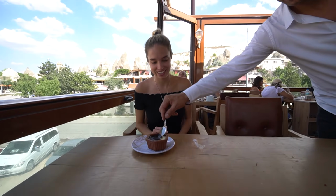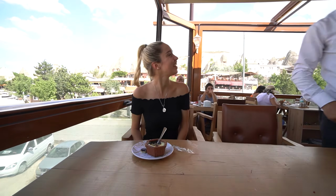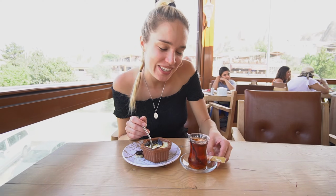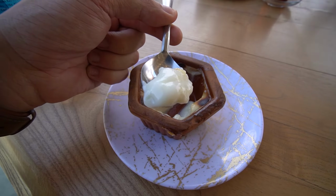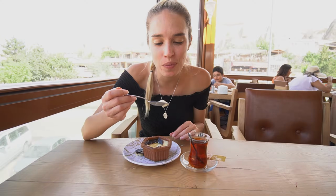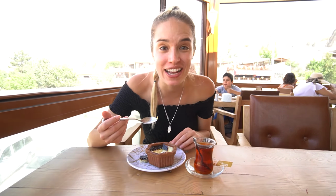No? You don't eat the top part? No? Okay. Thank you. There you go. And they have given me a Turkish tea. Lunch is not complete without a Turkish tea. It's very creamy inside, almost like milk, I would say. Definitely looking like custard. Definitely has custard in it.